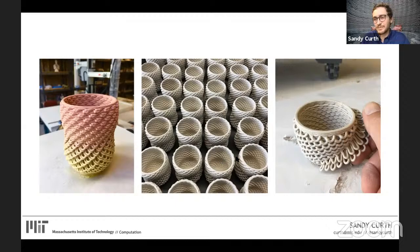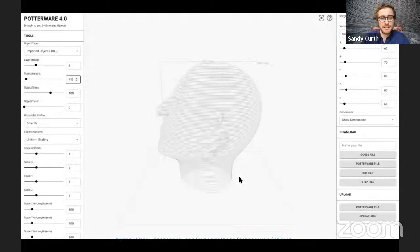This is exciting because it meant that we could really think about scaling. But in order to do that, we needed to create better tools that made this technology something that everyone can use. So I encourage you to check out Potterware, which is something I've worked on for a number of years. It's basically a web-based slicing tool that allows non-technical users, people who have never used CAD before, any 3D modeling, to go in and create their own beautiful complex object and then print it without needing any high-end computer equipment or anything like that. You just need access to a printer, of which there are now quite a number of ceramic printers.